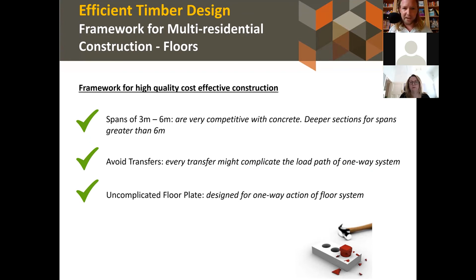So if we were to have a takeaway of what the round peg really looks like, it's typically spans of 3 to 6 meters. Anything above 6 meters, you're starting to move away from that round peg. And I must just quickly mention, we're talking about apartment buildings here. You can go outside of that in office buildings. We need to avoid transfers as much as we can. Any transfer of load with a one-way system is a bit more complicated to get back to its load-bearing supports. And also, as Paolo was saying before, have some DFMA in the back of your mind.